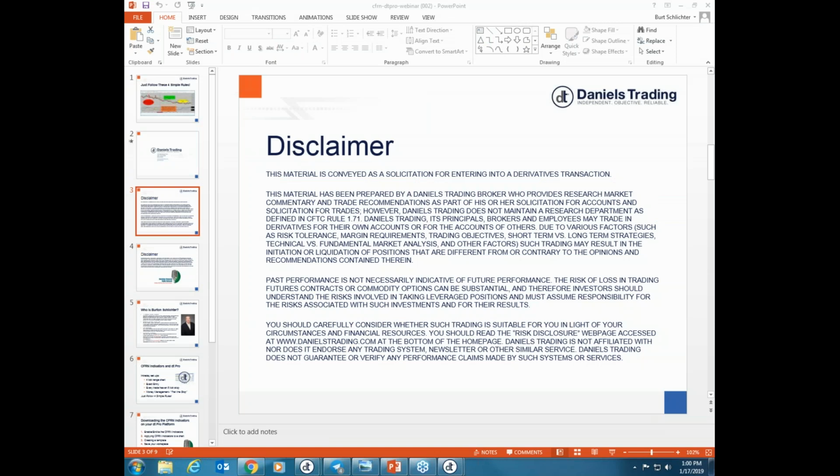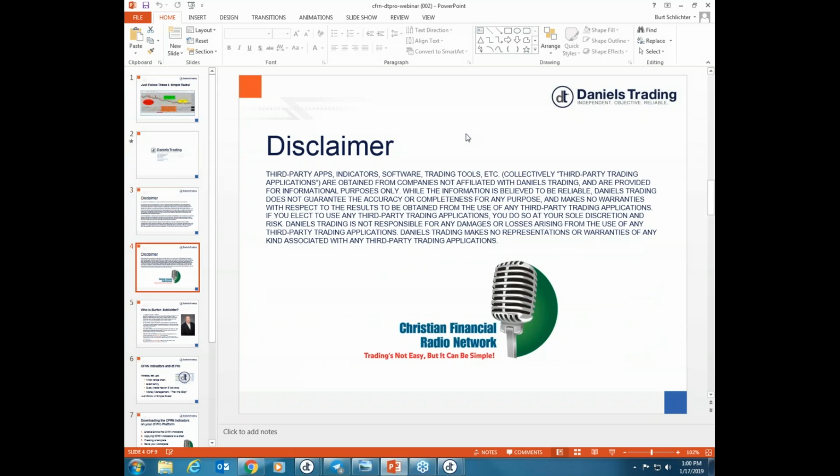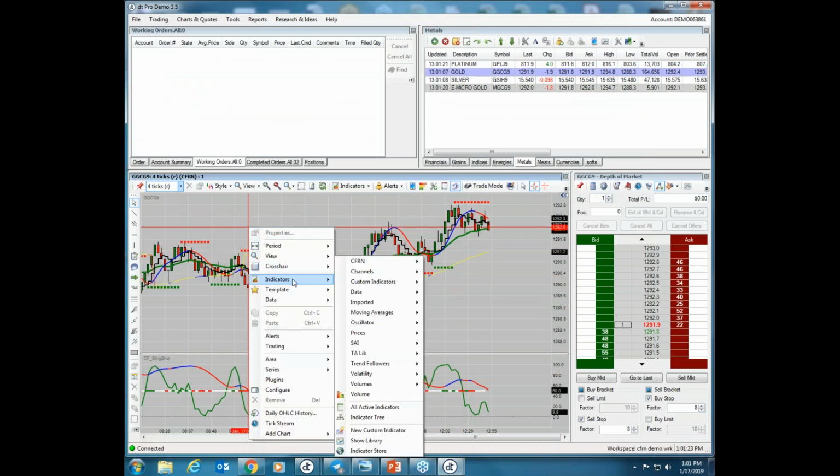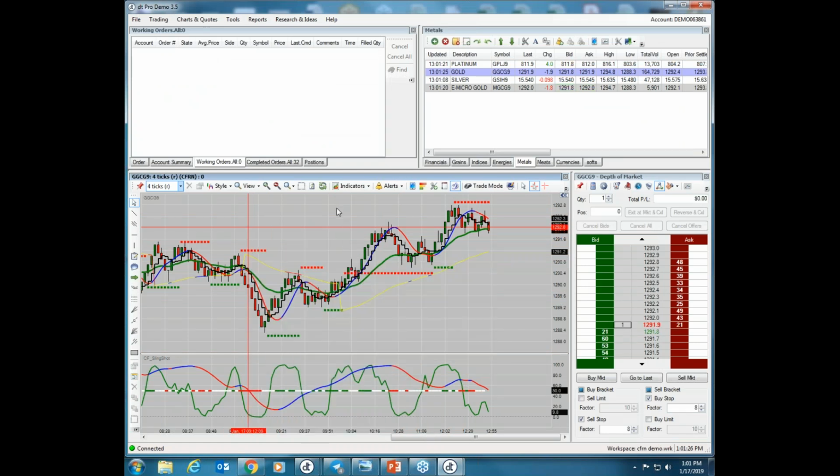The next slide is my relationship with CFRN. There is a line between us. CFRN is the mentor. They're the educator. It's their trading tools. It's their indicators. They're a third party. No, they don't work for Daniel's Trading. No, I don't work for CFRN. We have a relationship, and the relationship is this. Their indicators are coded inside our platform, and all you have to do is download them.